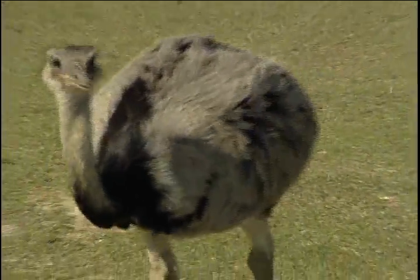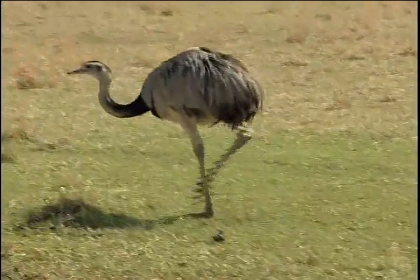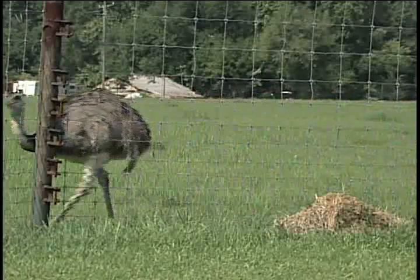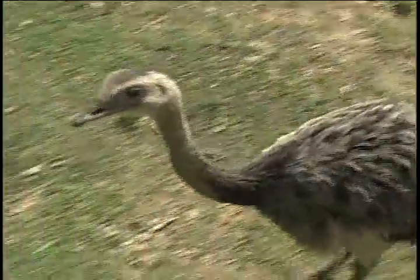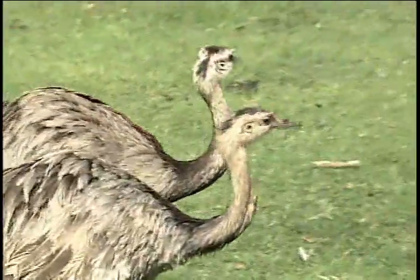The rhea is the South American cousin of the ostrich, and you probably can't tell, but it's thought to be one of the closest living relatives of the dinosaur. And when the movie Jurassic Park was filmed, the velociraptor was modeled after the rhea. So if you see the rheas running across the field, it looks like the dinosaurs in the movie. It's pretty cool. It looks so different, though. Watch them move. I think you can really see it in their movements.